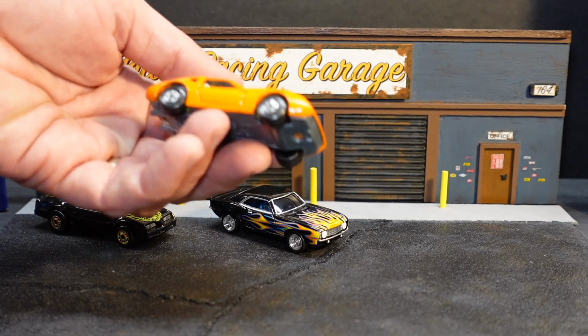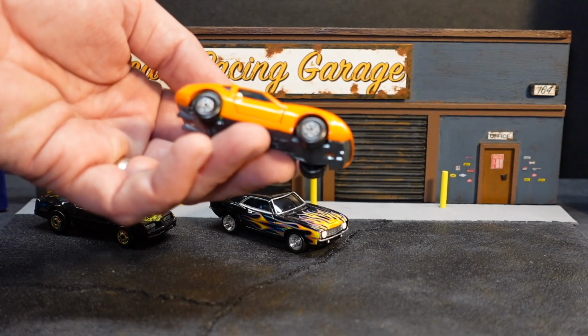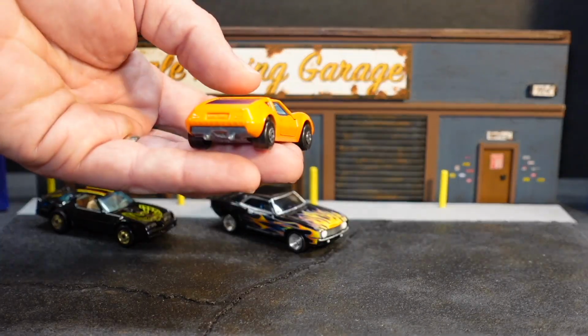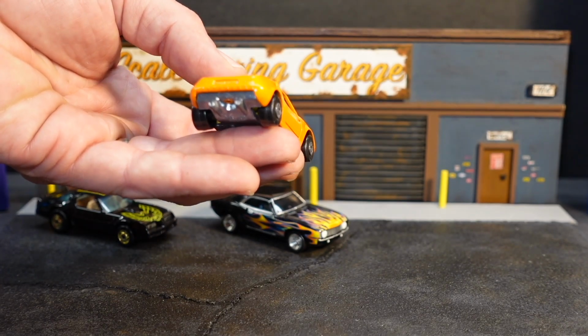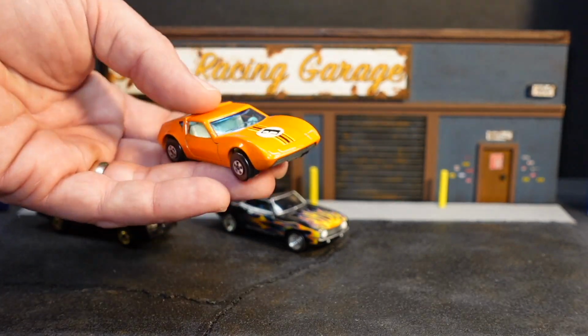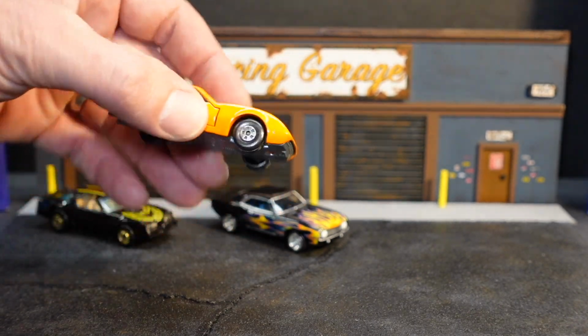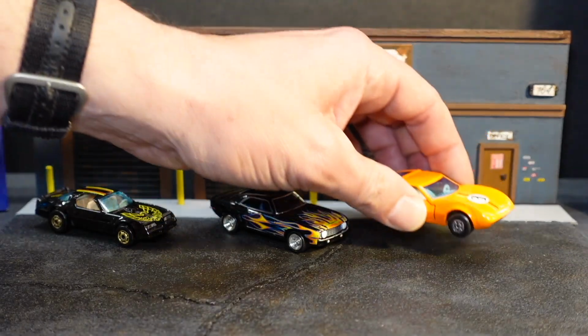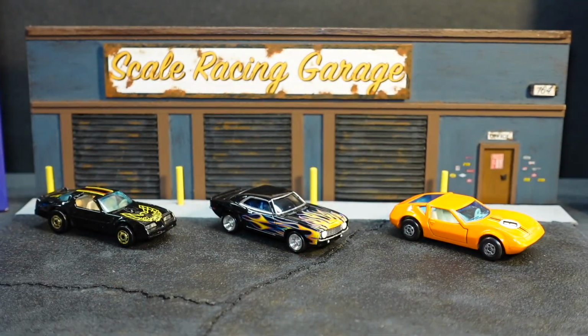I love the lines of the car, the really sharp lines on the hood right there. There's just a lot of things going for this car that really do it for me. The dual exhaust in the back, the long nose. Yep, that one is going to be in my upcoming Matchbox racing video. But yeah, the Monteverdi is one of my new favorite castings.